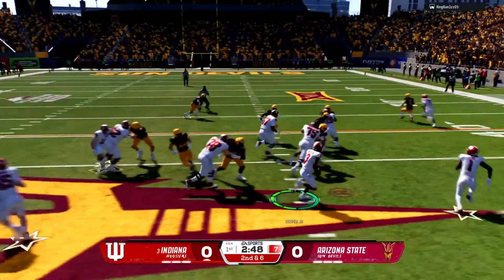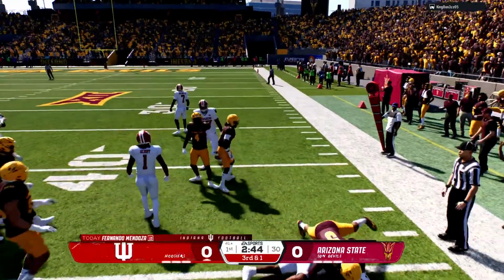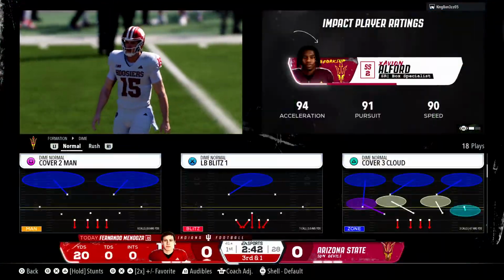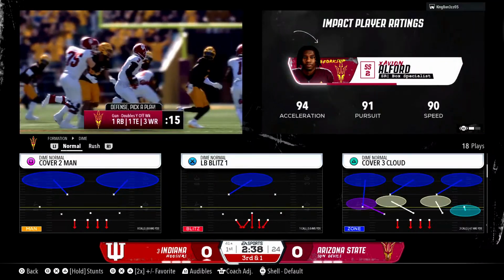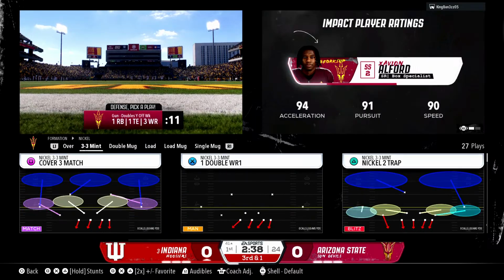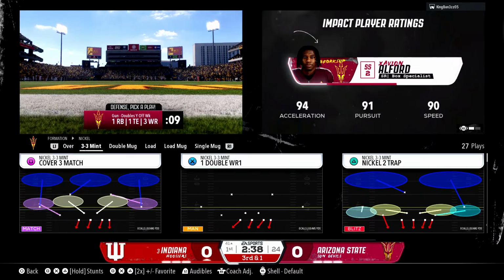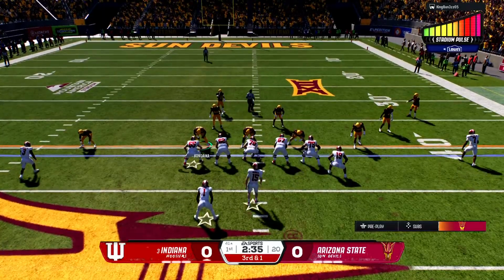Touch pass on the jet sweep. They're able to get him stopped just shy of the first down mark. How many ways can I make you think? Out the gates, give it to my playmaker, going full speed across the formation with a touch pass. You better be able to adjust to it. Then when you adjust to it, I'm going to have an adjustment to your adjustment because I'm always right.